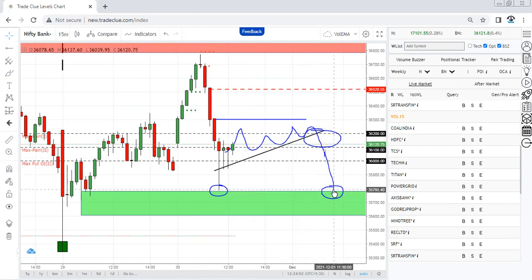So a sharp downside of 300, 400 points can be caught in Bank Nifty if they keep making multiple buying signals at the bottom and are unable to go higher than the 36,250 to 36,300 zone. That will be a nice trade to take. Good risk reward, 1:3, 1:4, can be a good trade for the second round of fall, which might come in the afternoon.